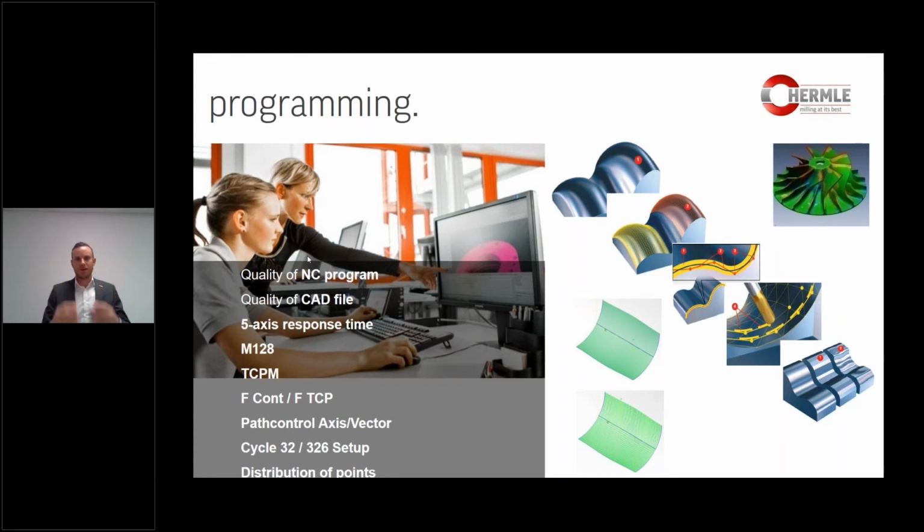So therefore, programming externally and programming on the machine is still very, very vital, because also on the machine there is nowadays a lot of optimization potential and possibilities to fine-tune NC programs that are generated externally and transferred to the machine. Obviously you can have a lot of fine-tuning possibilities to make a process better. So also programming is key.